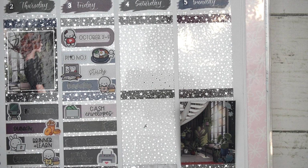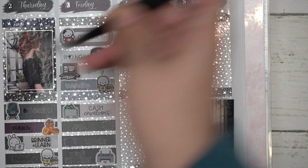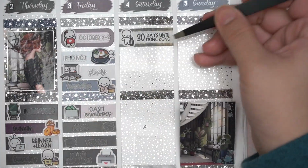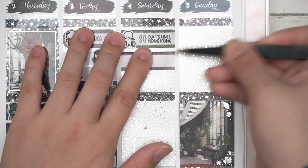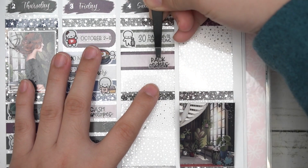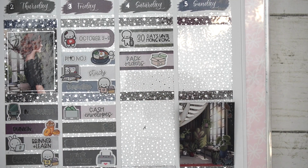So on to Saturday, I start off with marking that it's 30 days, 1 month until Hong Kong, which is so exciting. And I've been using the travel munchkin because it works out perfectly. I am also planning on offering countdown stickers when I reopen, so let me know. I will have generic ones and custom ones. It most likely will be this font because I really like it. It looks really clean in my opinion.